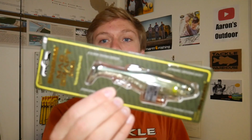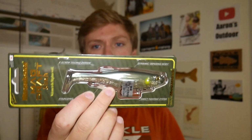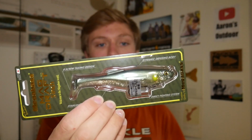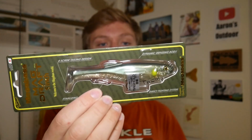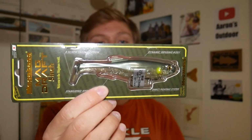So the first thing I got was this Mega Bass Mag Draft swim bait in the 5-inch size. And it's a pretty big swim bait, but it's actually not like too huge. Like, I would definitely be pretty confident throwing this around and pretty confident that I would be able to catch fish on it. So it's just a rigged swim bait. It's got that treble hook in it. And I've kind of been wanting to try out some bigger swim baits. I did get the Optimum Baits line through swim bait in the 4-inch size, and I've caught one fish on that so far. And I think that Mag Draft will hopefully help me catch a bigger fish too.